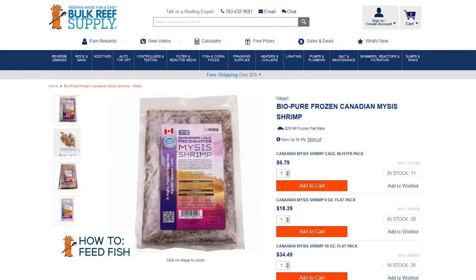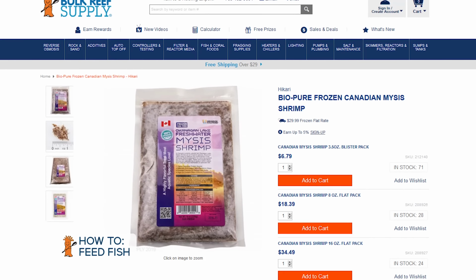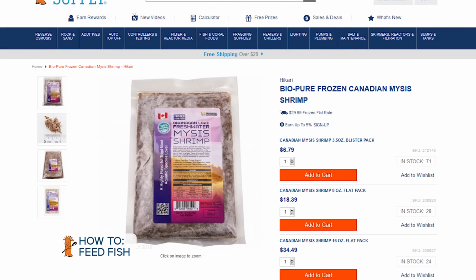With frozen foods, which have a lot more water weight, 12% protein and upwards of 2% fat represents some of the better food options. Canadian mysis like PE and the Hikari version clearly labeled Canadian, meeting that standard. It's important that it's Canadian mysis because some of the other mysis types have half the energy content.